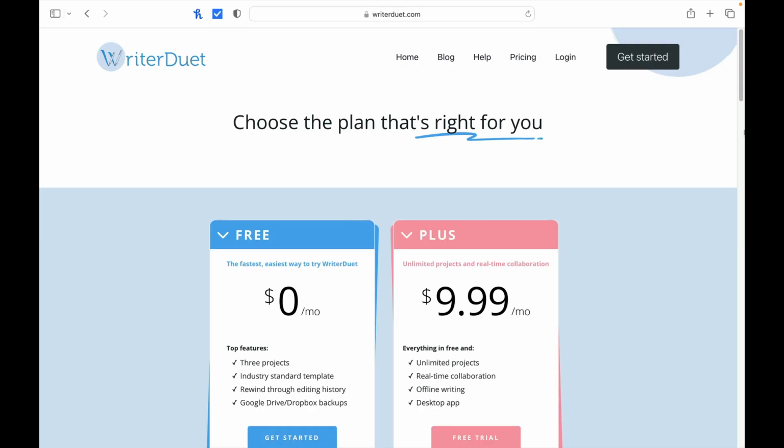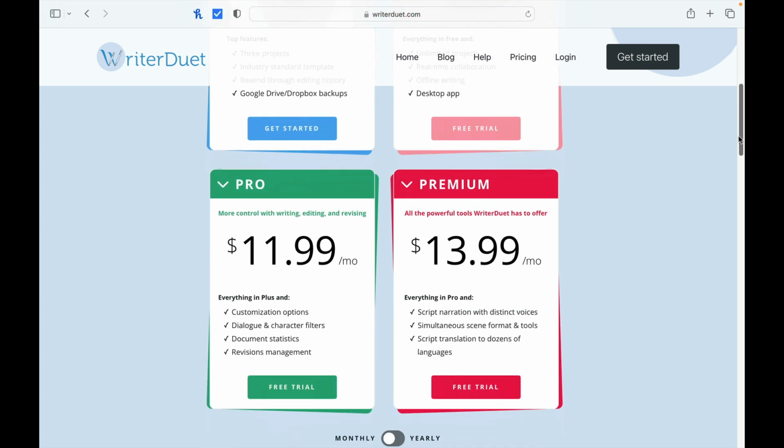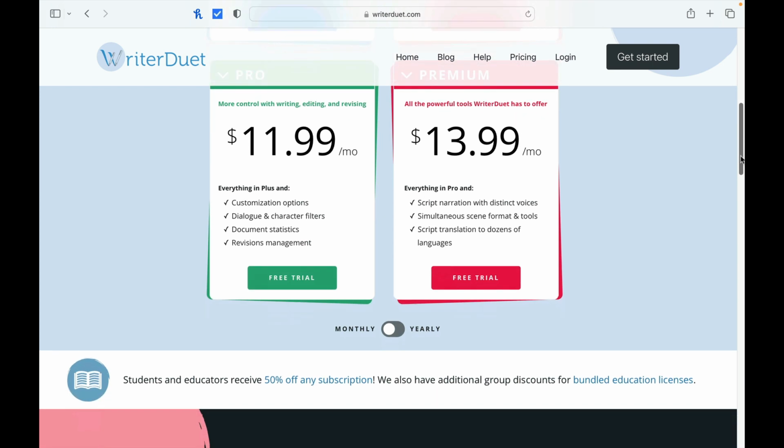Let's get to the pricing tiers here. So here we go. You can start with free. In your top features, you get 3 projects, an industry standard template, rewind through editing history, and Google Drive and Dropbox backups. We'll talk about features more a little bit later. The next price is $9.99. You get unlimited projects, real-time collaboration, which again is the real big feature for Writer's Duet. You also have offline writing and a desktop app. With Pro, you get customizable options, dialogue and character filters, document statistics and revision management. And finally, with Premiere, you basically get everything but the kitchen sink: script narration with distinct voices, simultaneous screen format and tools, and script translation to dozens of languages.